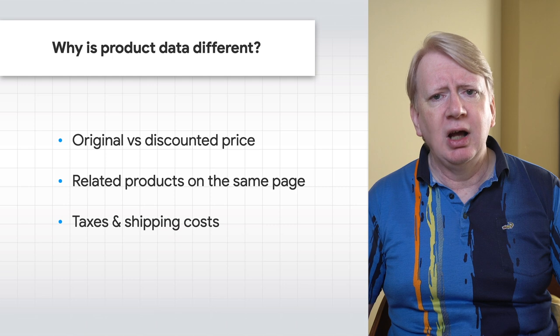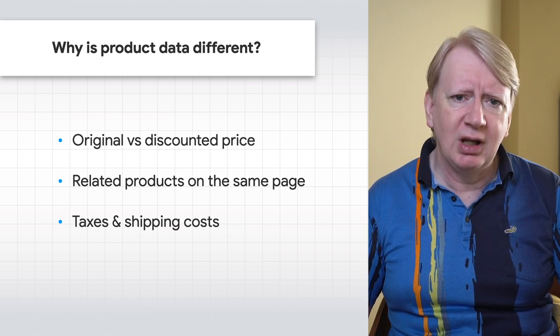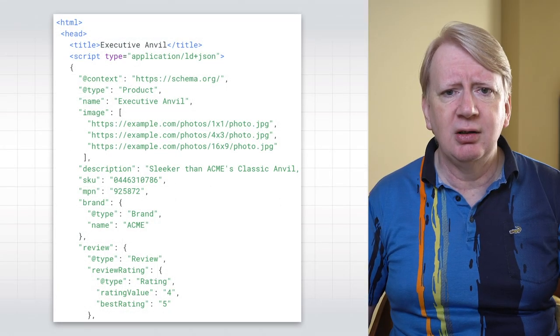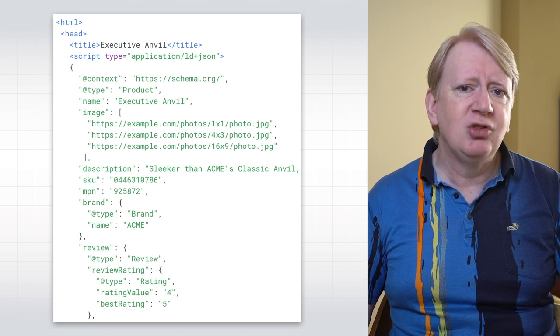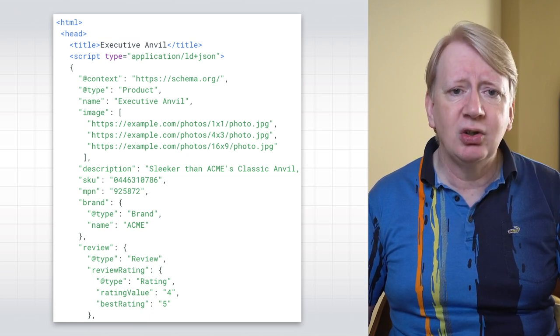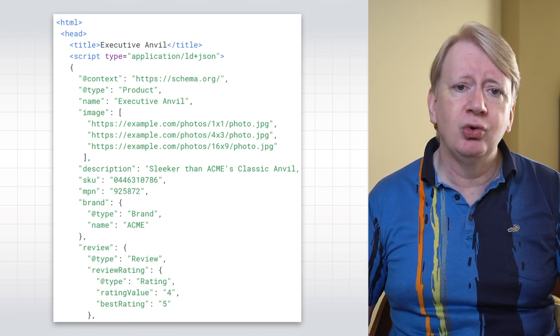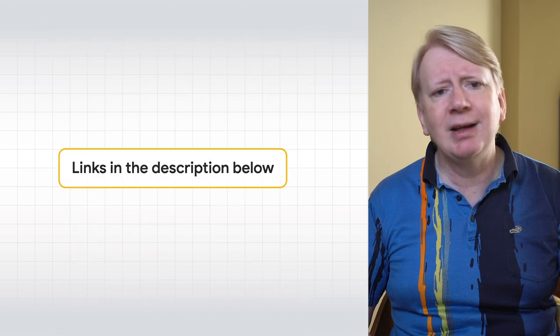Special treatments by Google are only available if Google is confident it has correctly obtained this additional information. Also, while some product fields are optional, others are required by Google before it will accept a product description. Using structured data is one way to make sure Google correctly understands all product details you are providing on a web page. There are several ways to encode structured data in a page, but a common way is to embed it as JSON-LD encoded content. More information on structured data can be found in the Google Search Central documentation. I added a link to the description below.